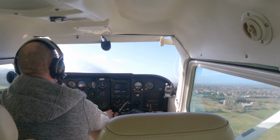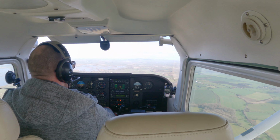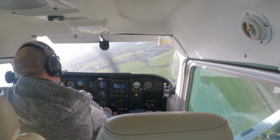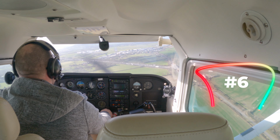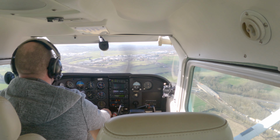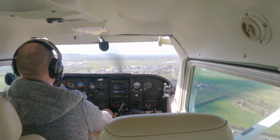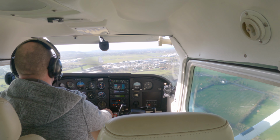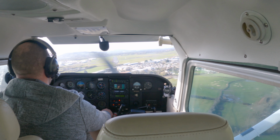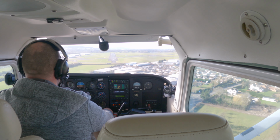Golf Echo Kilo, are you ready? Golf Charlie Charlie, final 22, touch and go. Student Golf Charlie Charlie, runway 22, clear touch and go, wind 290 10. Clear touch and go, runway 22, Golf Charlie Charlie. Tower, Golf Bravo Alpha Sierra Juliet, on Alpha, with information Golf, 1027. Golf Bravo Alpha Sierra Juliet, Gloucester Tower, taxi holding point Echo 1, cross runway 27. Taxi holding point Echo 1, cross 27, Golf Sierra Juliet.